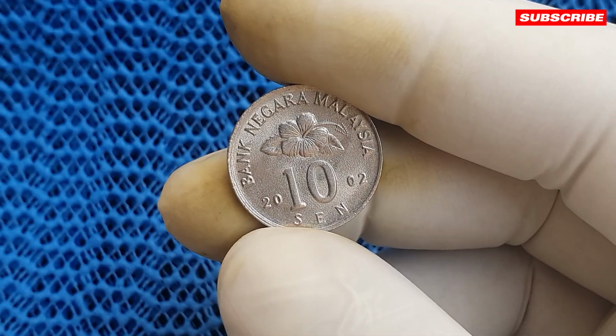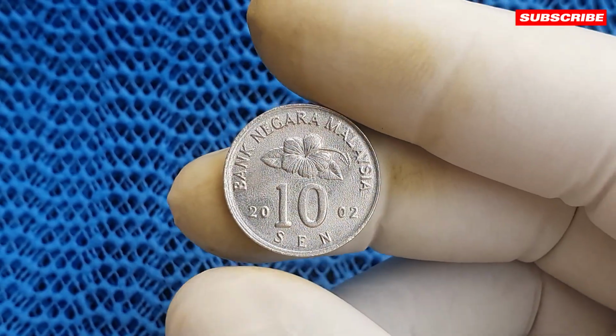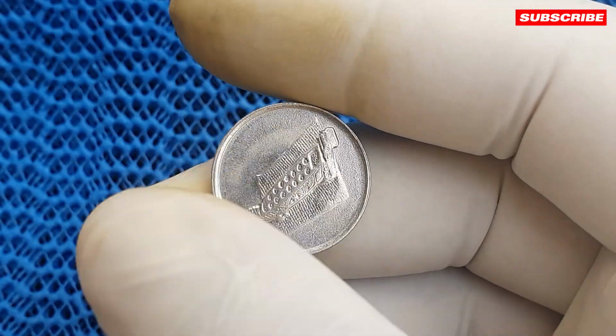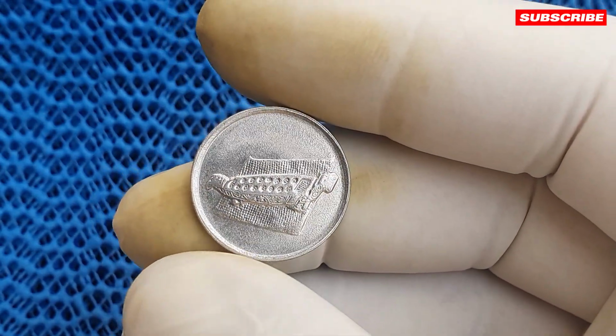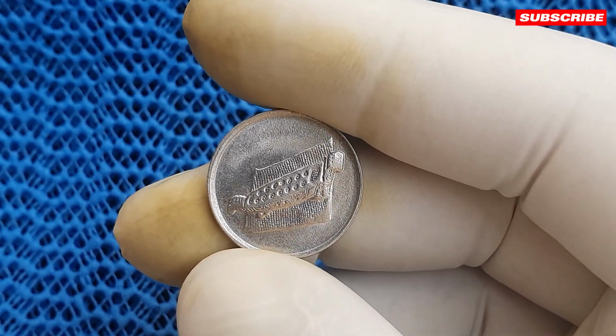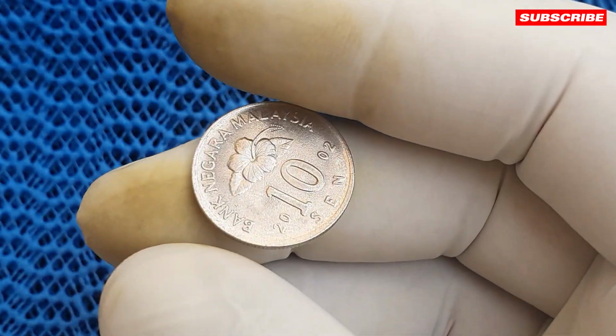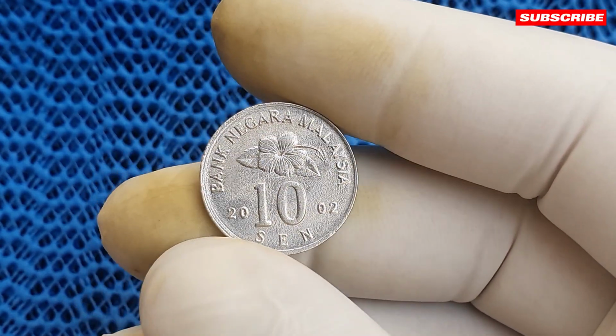A limited number of Tenson coins were discovered without the customary mint mark beneath the year of issue. At first, this was dismissed as a minor error. But over time, collectors began to realize that these no-mint mark variants were extremely rare and possibly the result of a limited or experimental minting batch.